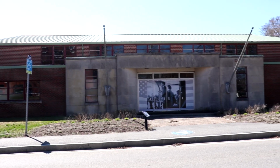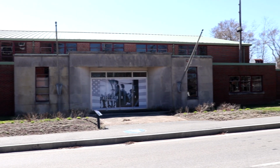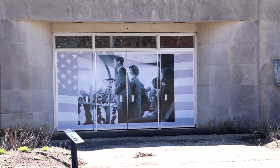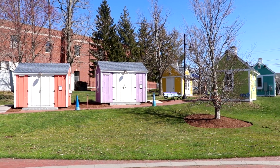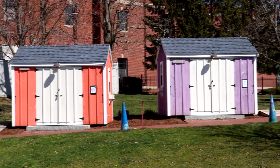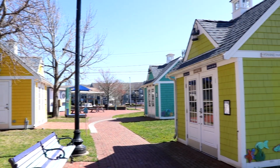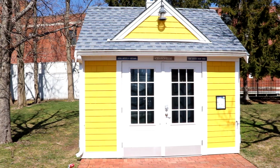And across the street, that is the Hyannis Armory. After John F. Kennedy won the presidential election and Richard Nixon, his opponent, conceded, JFK came over to the Hyannis Armory and gave his acceptance speech there. So over here we have the artist shanties. Each week during the warmer months, different artists will come into these shanties and present their art to the world.